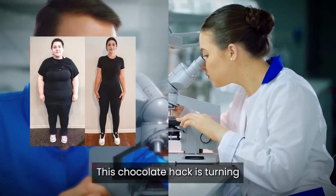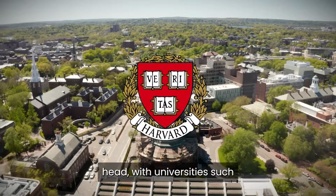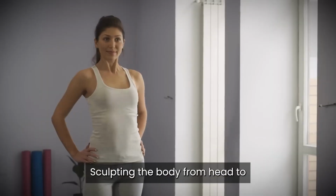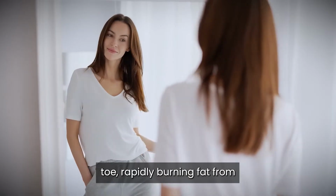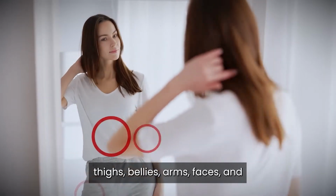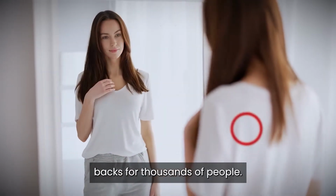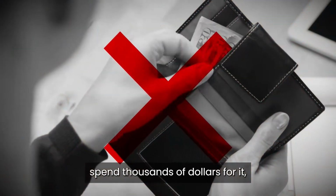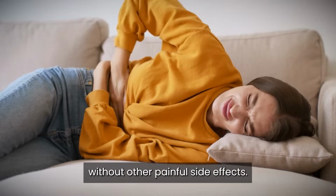This chocolate hack is turning the weight loss industry on its head, with universities such as Harvard and Yale showing how effective it is at burning fat from all over the body, sculpting the body from head to toe, rapidly burning fat from thighs, bellies, arms, faces, and backs for thousands of people. And you could start using this hack today without having to spend thousands of dollars for it, without painful injections, and without other painful side effects.